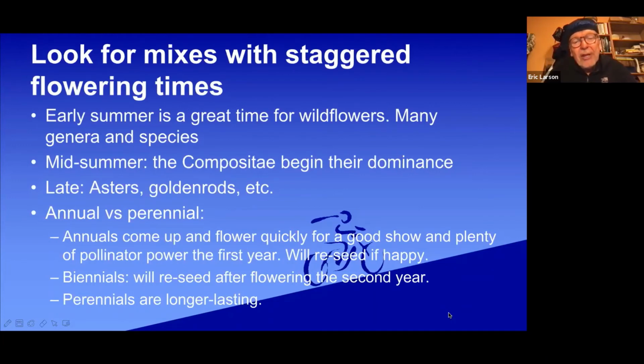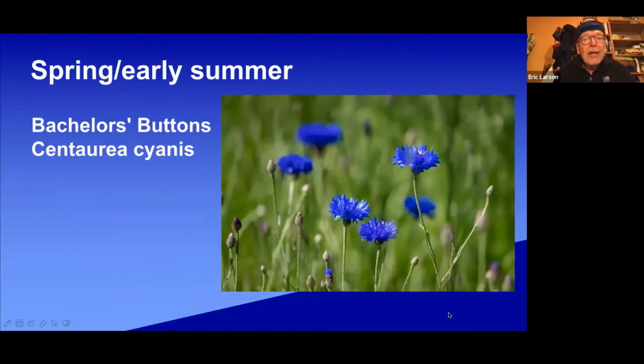But perennials are generally, with some exceptions, flowering for 10 days to 2 weeks. As I say, there are some longer lasting ones and some very shorter lasting ones as well. So this is a bachelor's button. This is early spring to early summer. Centaurea cyanus, beautiful blue. It also comes in shades of white, pink, carmine, purple.